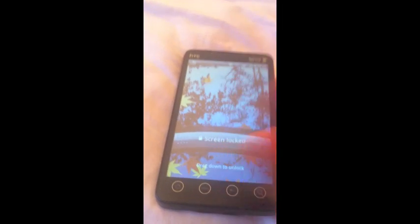So let's start out with the hardware. It has a 4.3-inch display, which is the biggest on the market right now. It also has an 800 by 400 pixel screen. On the front, it has a 1.3 megapixel camera, which is pretty decent for a front camera. On the iPhone 4, it's a 0.3, I'm pretty sure. On the back, you have an 8 megapixel camera with a dual LED flash.